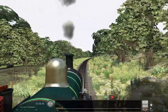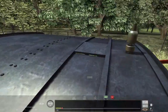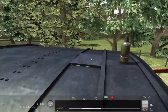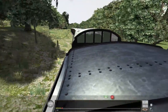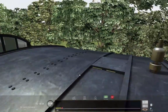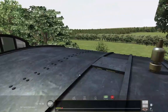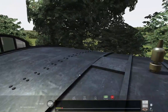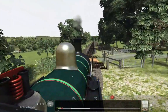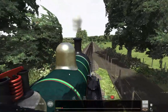There we go, look at that. Look at that view. Everyone wants to see this view in life. I wish that you could open this bit here. That would be pretty. Oh dear. Right, come on train. Come on train. Come on, train!